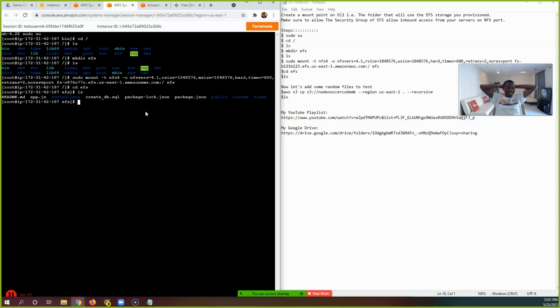Guys, it works. Now we can connect what? 500 more servers, 1,000 more servers. Everything can connect to this file system and write to it. I want to call your attention to something, for all of you that understand Linux and how Linux works. This supports what you call the POSIX.